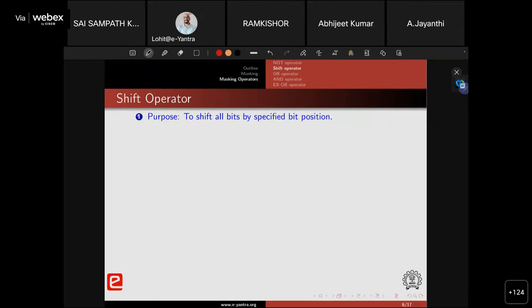Moving on to the SHIFT operator. The purpose of this operator is to shift all the bits by a specified bit position. Not a very great explanation, so we'll see what this really means. There are two types: we know shift can either be left shift or right shift. This is how the symbol looks. If you want to shift the bit value to the left, this is the operator that should be used, and for right, this is the operator. You'll be actually using this in code, so please pay attention.